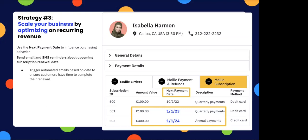Now, in this example on line 2 here, subscription ID number 501, we see that Isabella's next payment date is January 1st, 23, and it was a quarterly payment. So she purchased a subscription again for €100 for another 3 months with her debit card. Leveraging various marketing techniques, including sending emails and SMS reminders, we can influence the third transaction in this example, where she became an annual paying customer. The amount value increased from just 100 per quarter to 400 to cover the entire year, and her next payment date is a reflection of that annual commitment from her.